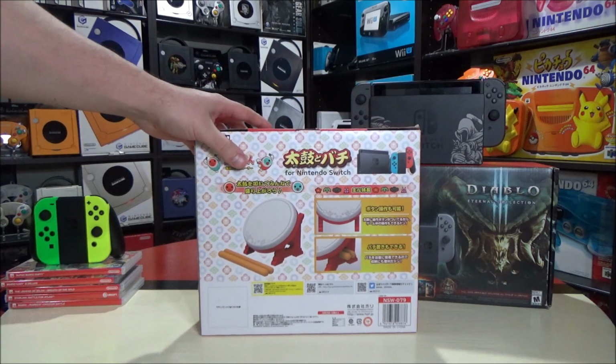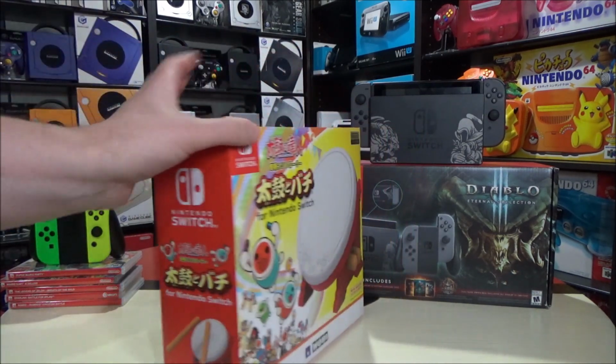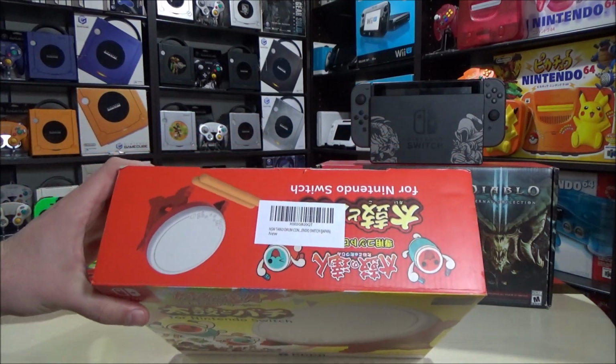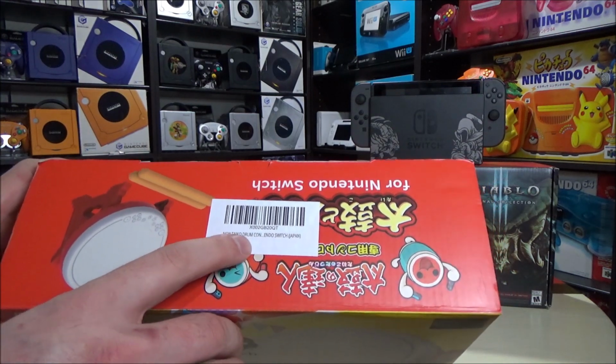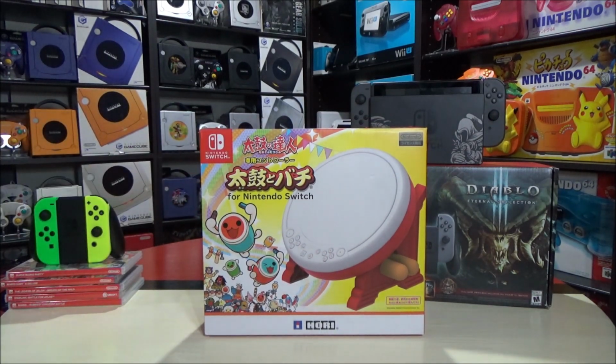And nothing on this is really in English, other than the fact that it is for the Nintendo Switch, and it does have that sticker right there that this is new. So this is where it tells us basically what this game is all about. It says right here, Taiko drum controller basically for the Nintendo Switch. So I looked it up online, and my friend said that this is actually pretty expensive. This goes for around $90 to $110 for this drum. I had no clue what I was after.